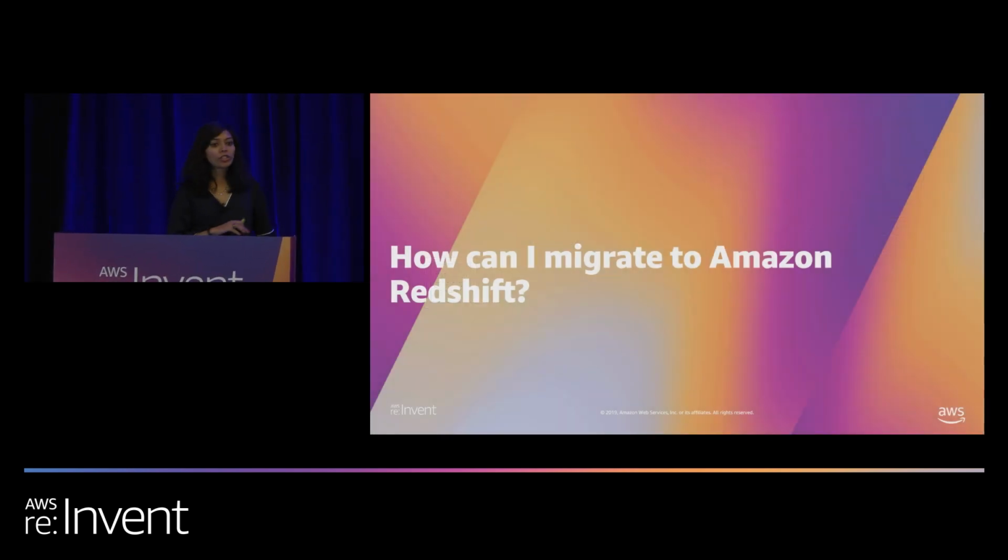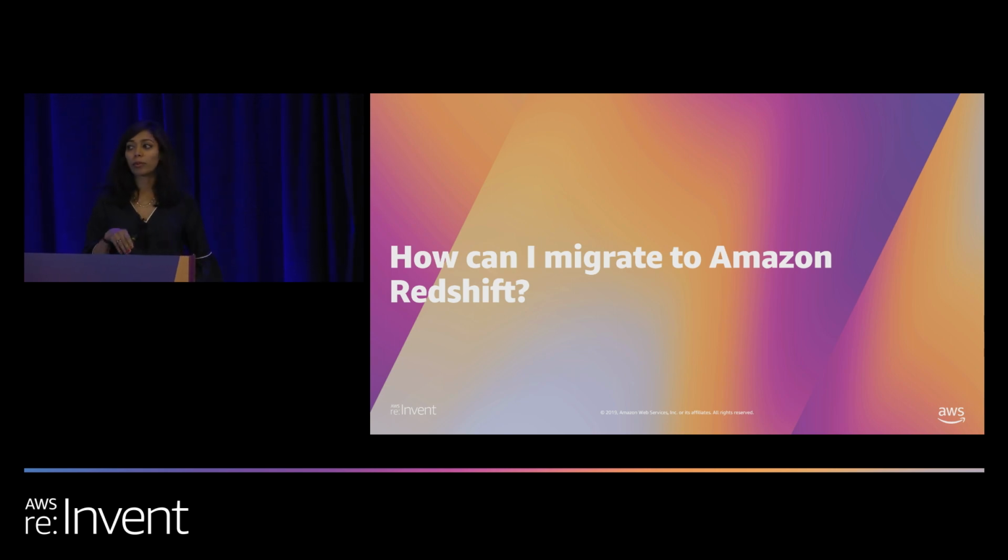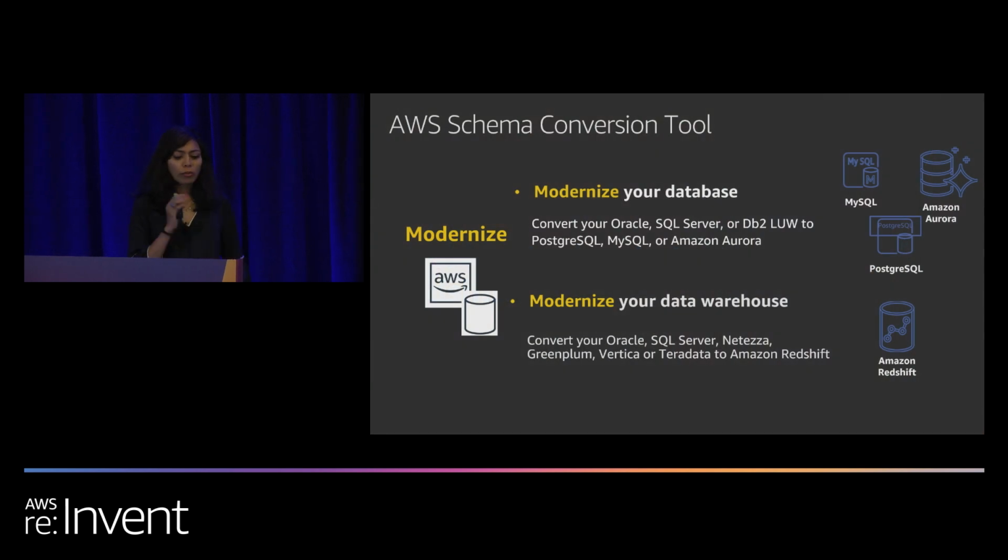So I'm going to talk a little bit about the Schema Conversion tool and how you can use it to migrate your data from your on-prem data warehouse to Amazon Redshift. But before I do that, I quickly wanted to differentiate what Database Migration Service is and what Schema Conversion tool is. These are two separate tools that our team owns, and both are used for helping you to migrate, modernize, and replicate your databases.